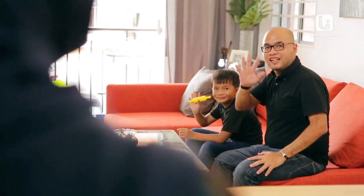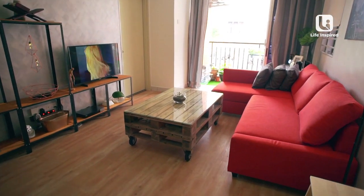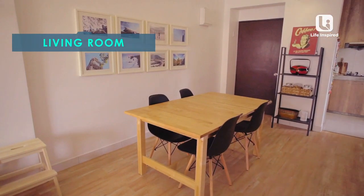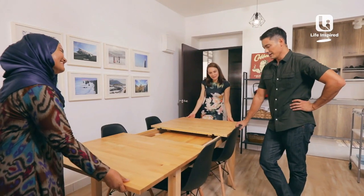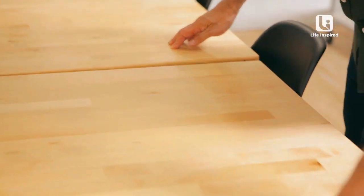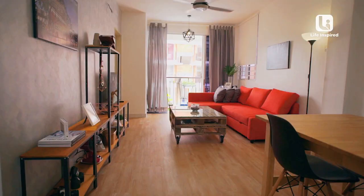Let me introduce you to my husband, Irwan, and my son, Irfan. Hello. So you did all this stuff, and is a lot of the furniture custom? Not all, some of it. This table accommodates my family, but it can expand. Oh, really? So you can have guests? Yeah. How many places? 6 to 8 packs. Wow.